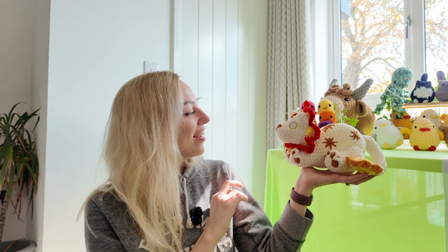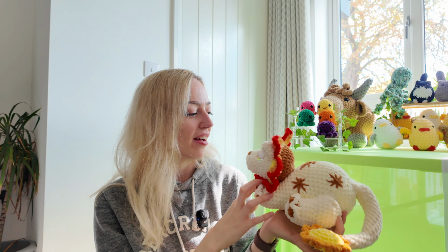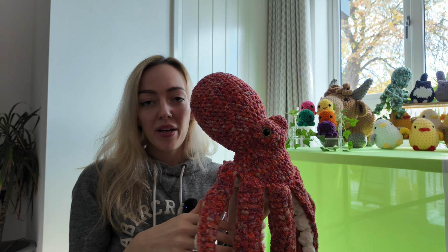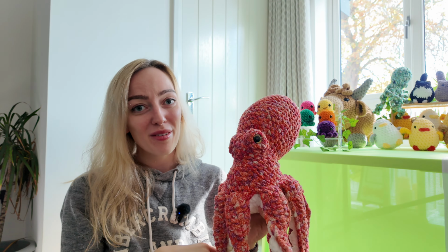It lives on my desk and I think he's beautiful, so he's going to come along too for a little bit of a look. The lighting is terrible, I'm very sorry. I've got my big red Anchor the Octopus, this is in the colour Adobe. I think everything else that's on the table you have seen, just in different colours.